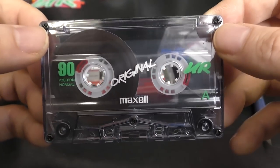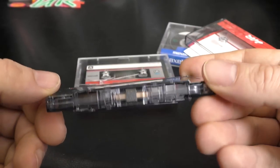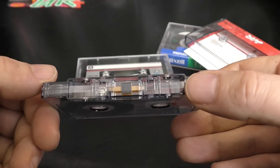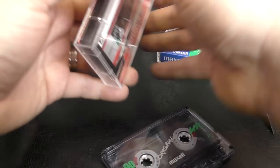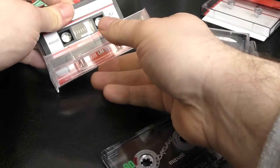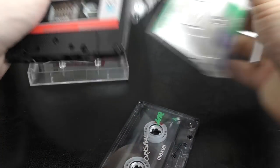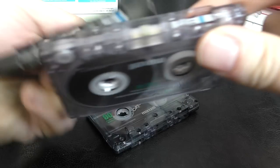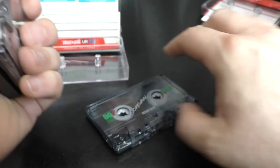These are tricky hubs. I think this is BASF or MTEC. Okay, this is BASF. If you look now, we've lost the traditional Maxell leader, which the other cassettes have. This cassette case is really broken, because these two are genuine Maxell, and they still have these leaders. You know, the traditional Maxell arrowed leader. This one doesn't. It's just plain.